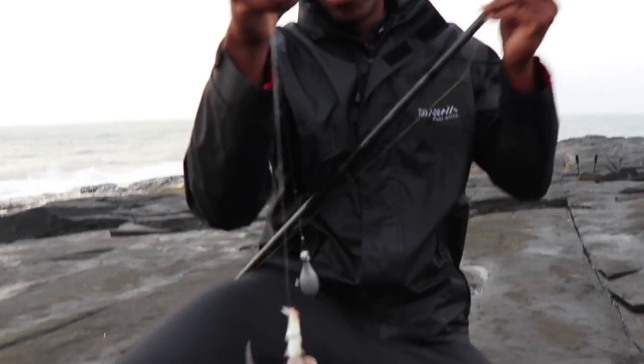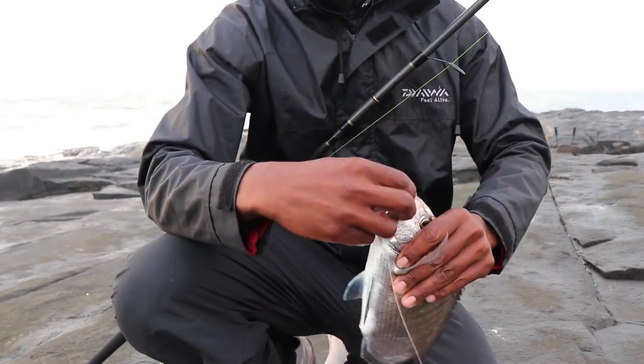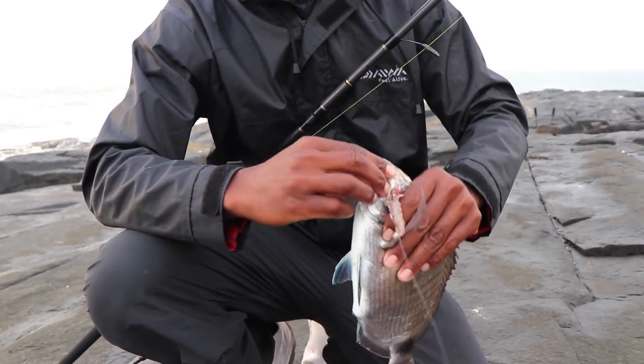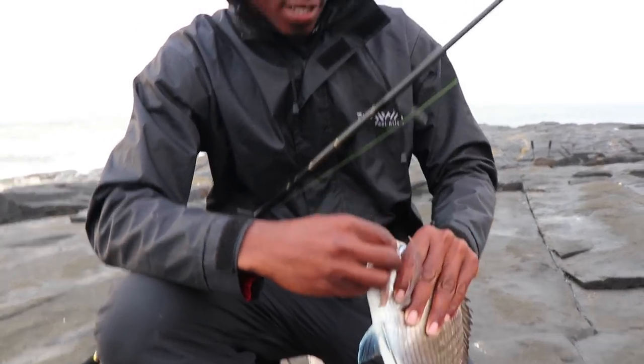There's too many crabs in the water, so we decided to just grab a small rod, put a small sardine on, and a small hook on, catch blacktails, try to run away from crabs.